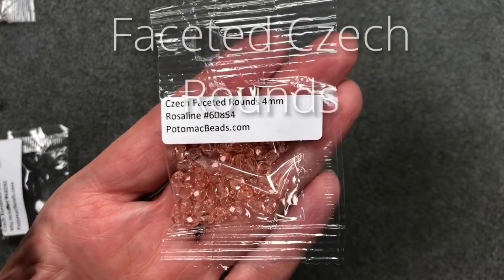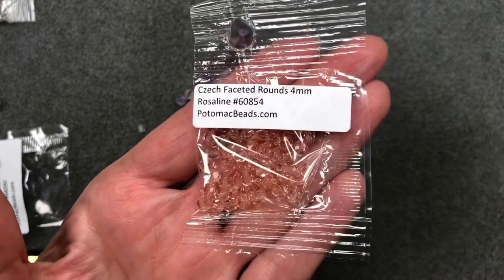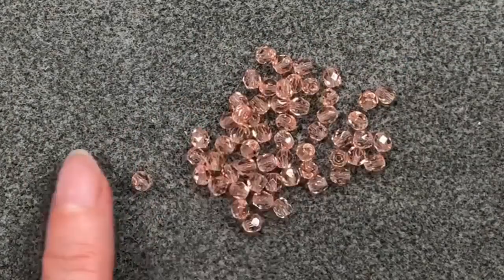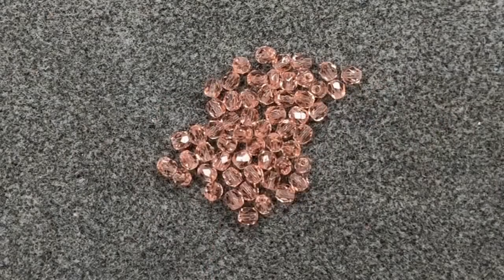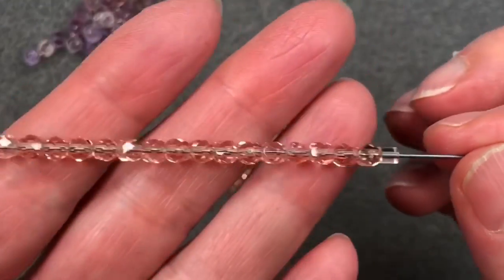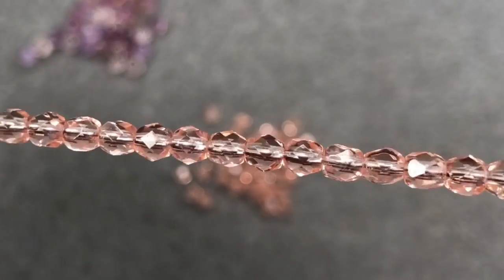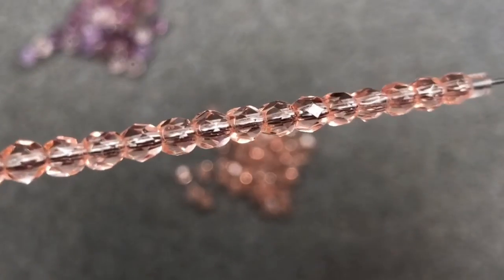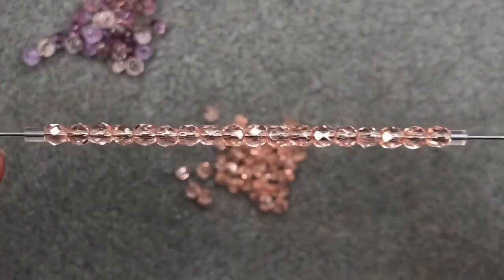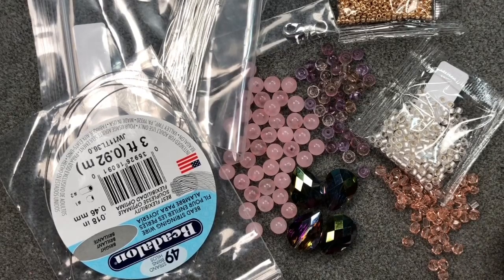And here's a 4-gram bag of faceted round 4mm beads, and the color is rosaline. It's sort of a peachy pink color. I didn't thread all of them on because I didn't want to spend too much time trying to do that, but you can see how beautiful these are. And the color is really, really pretty. So these are the contents for the project. So now let's go ahead and go through the rest of the box.